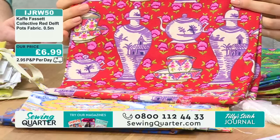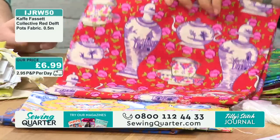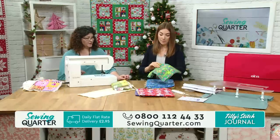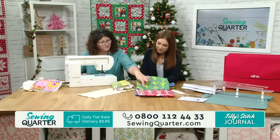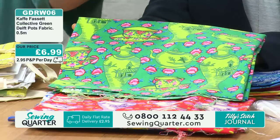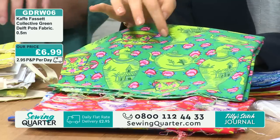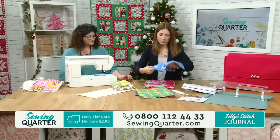So that's the Delft. For the cover of a little book like that, or a laptop case or something like that. Yes, that would be nice as a tablet case. Yes, because you could actually either free motion embroider around each individual element or just raw edge applique. And so you've still got that. Or with Bondaweb, you could do that, couldn't you? Yeah, do all sorts of things. In the blue.